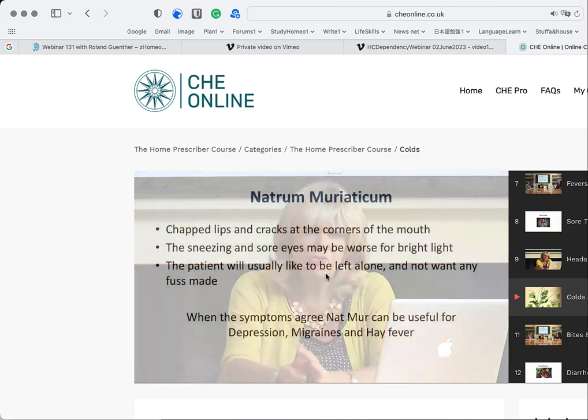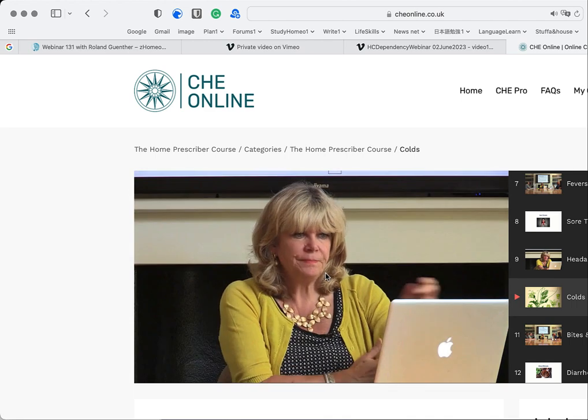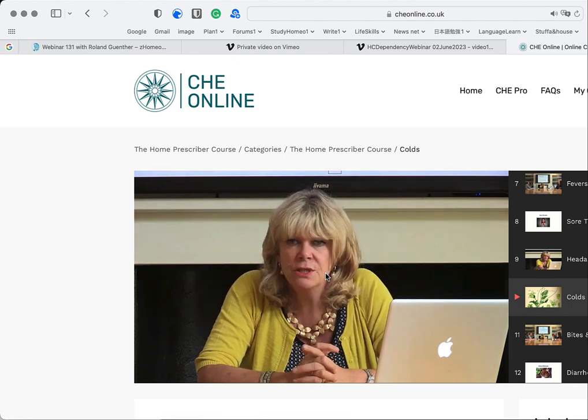They're also quite a dry remedy. And with the dryness, they may be quite thirsty, and they may have dryness of the lips. They'll want to use a lot of lip salves, chapsticks, and they may have cracks develop at the corners of their mouth. And their sneezing and their sore eyes may be worse for bright light.